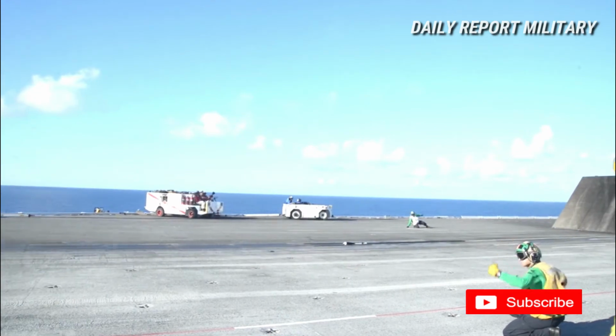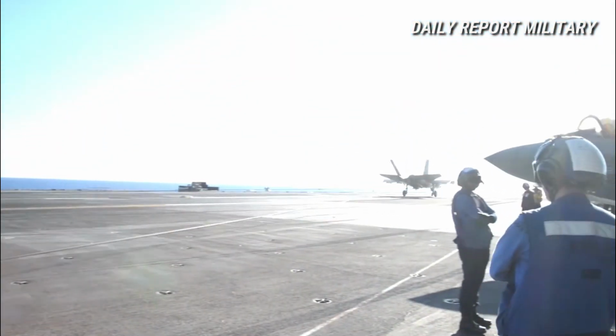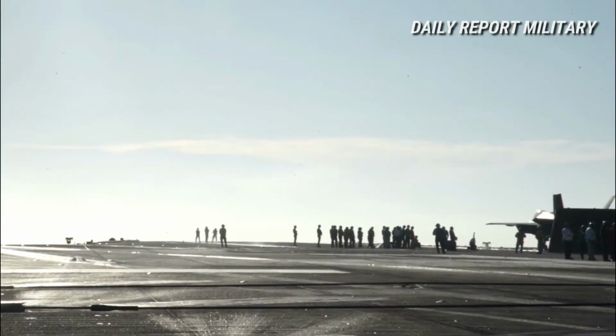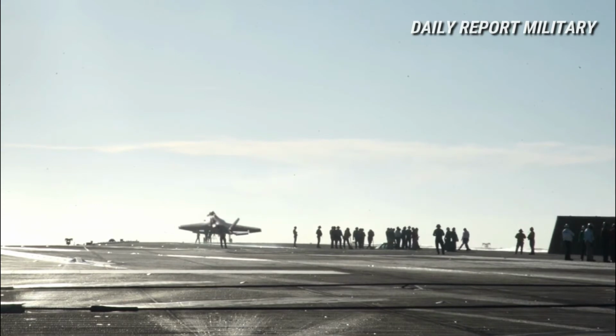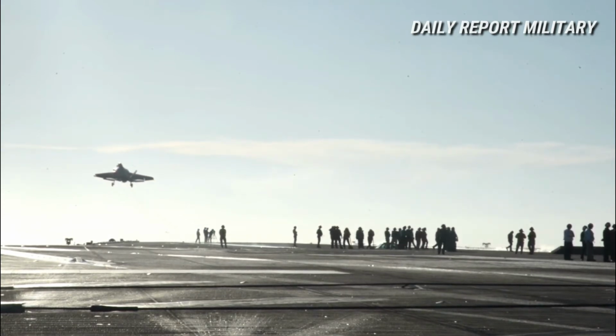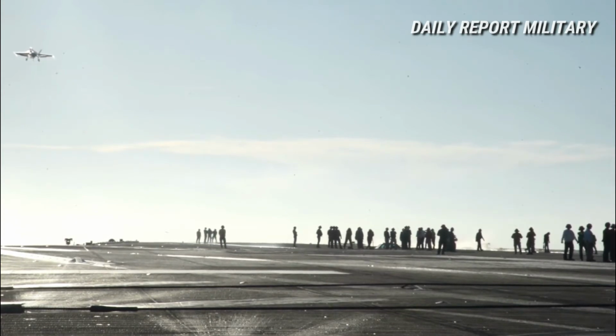Due to its longer wing and largest wing area, the F-35C is the most fuel-efficient of all F-35 variants. Also, it has the longest range. This fighter is capable of cruising at supersonic speeds. The F-35C carries around 9,000 liters of internal fuel. Also, this fighter has an in-flight refueling capability.